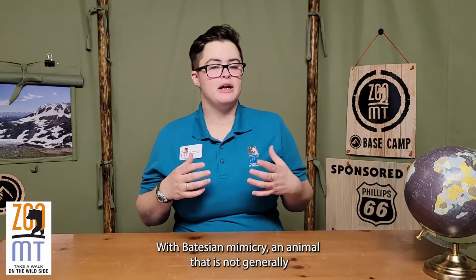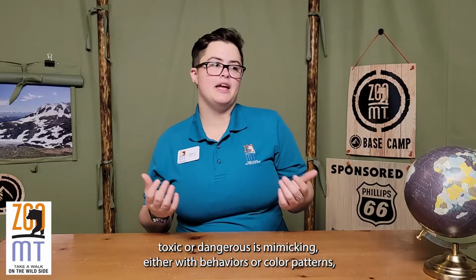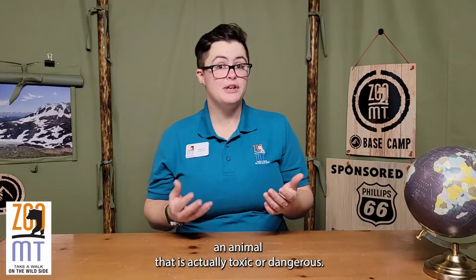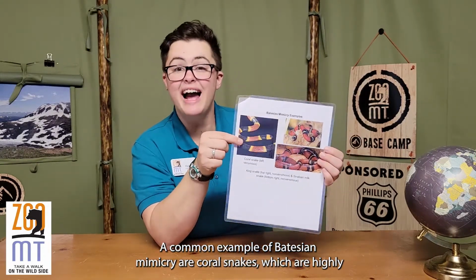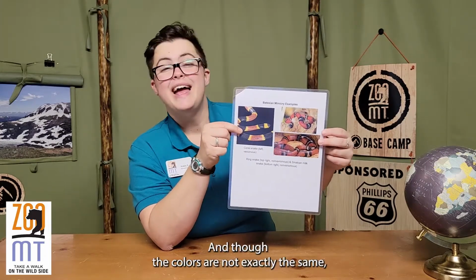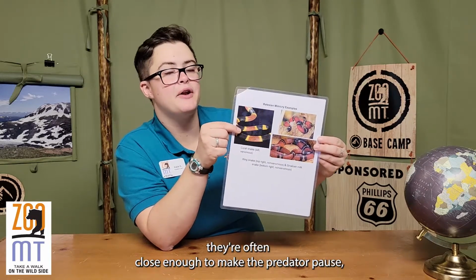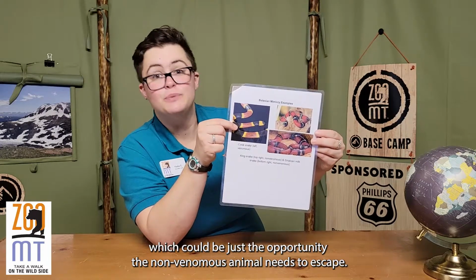With Batesian mimicry, an animal that is not generally toxic or dangerous is mimicking, either with behaviors or color patterns, an animal that is actually toxic or dangerous. A common example of Batesian mimicry are coral snakes, which are highly venomous, and milk snakes, which are not venomous at all. And though the colors are not exactly the same, they're often close enough to make the predator pause, which could be just the opportunity the non-venomous animal needs to escape.